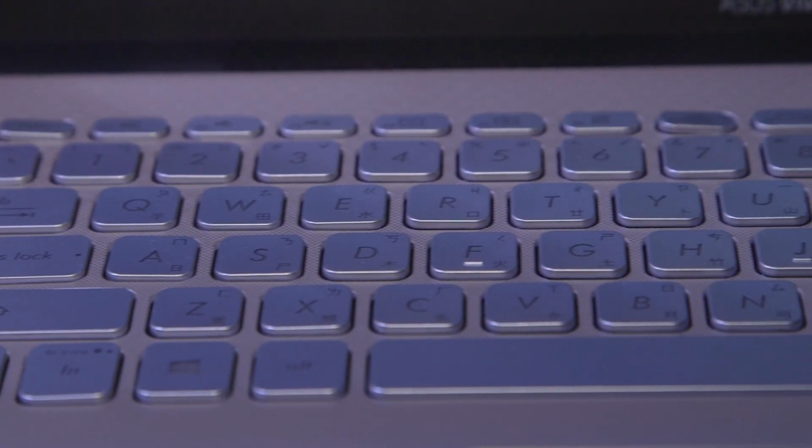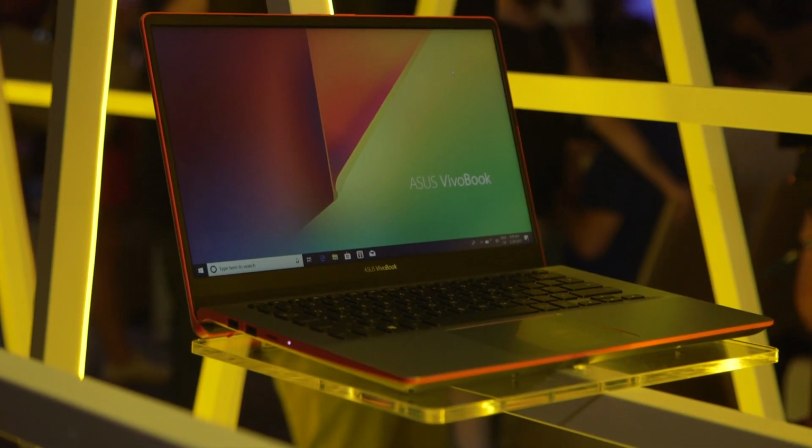Pricing and availability for all of these laptops are not announced just yet, but they'll definitely come out before the end of this year. For more on this story and others, head to Engadget.com.